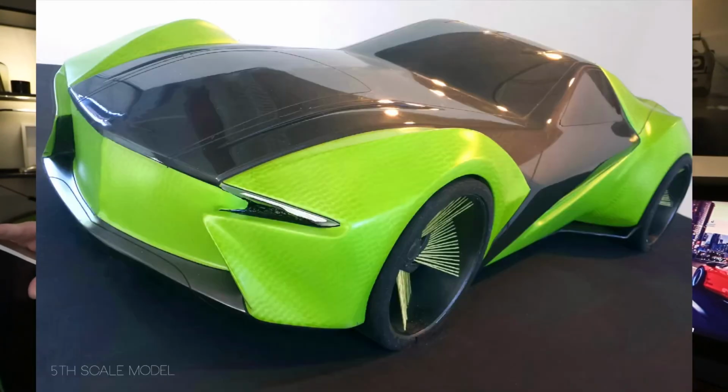This was the finished model. So the thing about this photo is there's a lot of Photoshop going on.